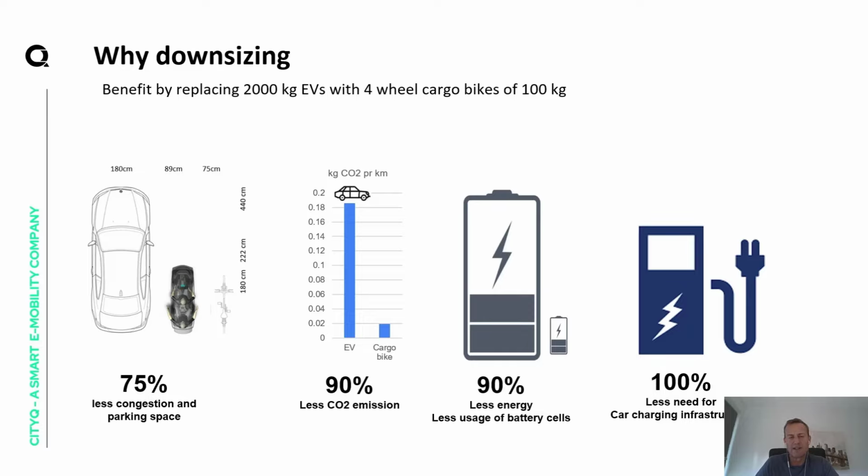50% of all car rides in cities are less than 5 kilometers, and you don't need a 2-ton car to go there. You don't need it for the riding, you don't need it for the parking. So as you can see here, you reduce congestion and parking space by 75% compared to a car. And you can see it's not very much bigger than a regular bicycle.